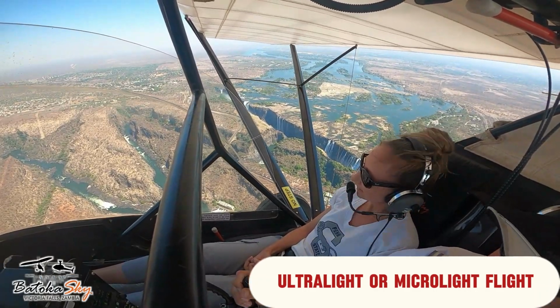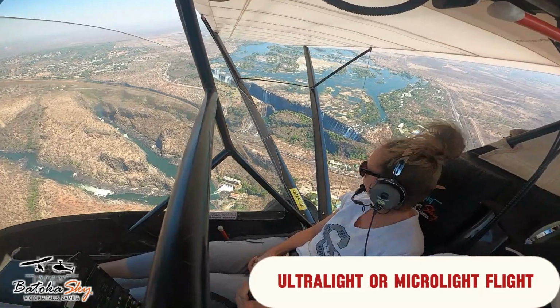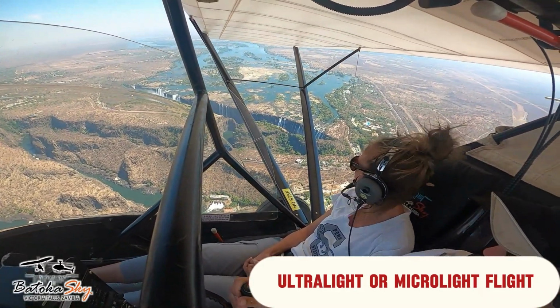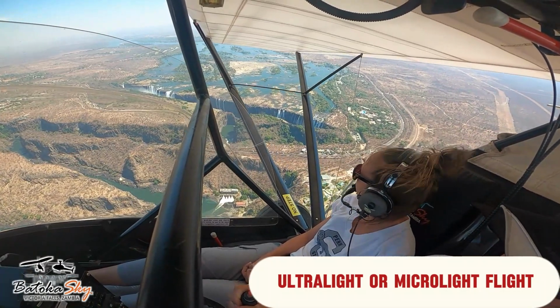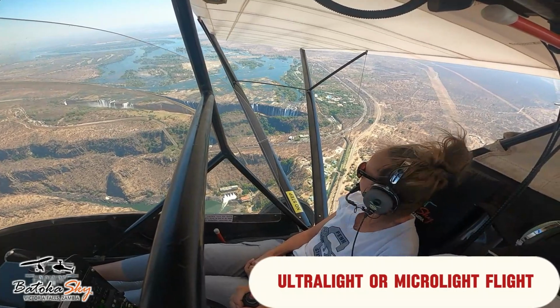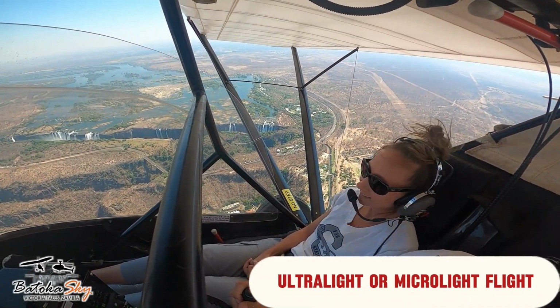An added plus to this adventure, ultralights and microlights can fly lower than helicopters, allowing you to get an even closer look at the grandeur of Victoria Falls. As a side note, if you plan on booking this experience, you may want to consider booking earlier in the day. Winds tend to pick up in the afternoon, risking the possibility of cancellation due to safety concerns.